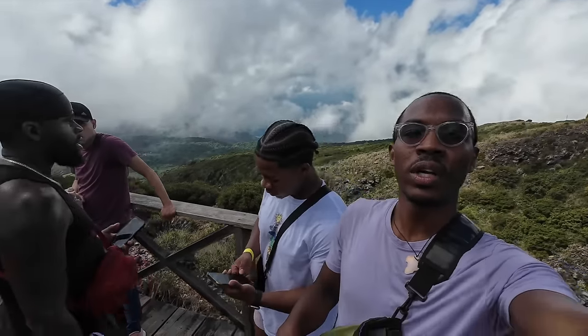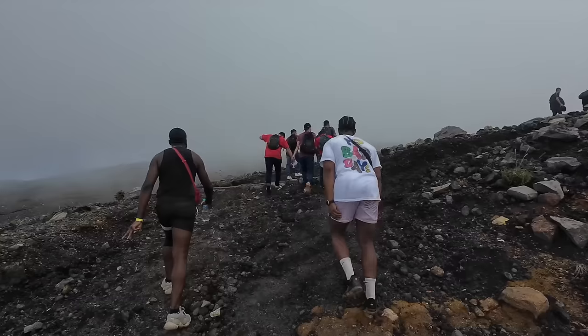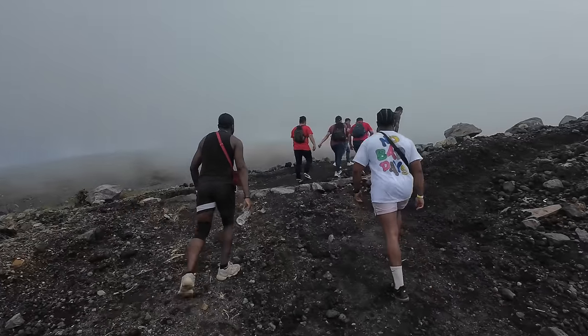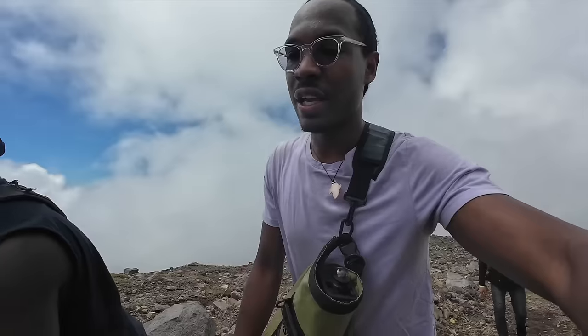To the next viewpoint. Still not much of a view. All right, so we're so high up right now that we're literally in the clouds. You can't see anything. I hope that we'll be able to see the blue turquoise water in the volcanic crater.